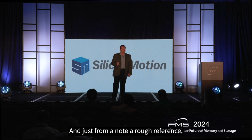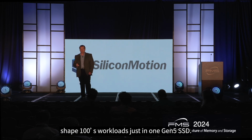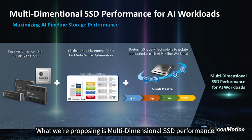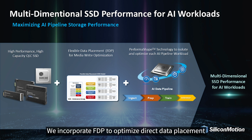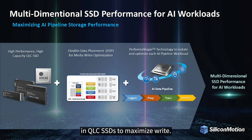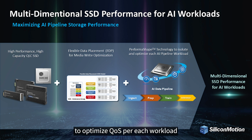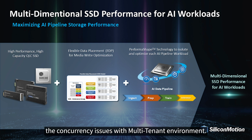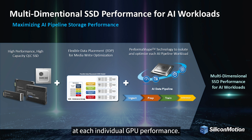And just for reference, our performance shape technology can shape hundreds of workloads in just one Gen 5 SSD. So what we're proposing is multidimensional SSD performance. We start with the industry's highest performance PCI Express Gen 5 SSD. We incorporate FDP to optimize direct data placement in our QLC SSDs to maximize write. We provide SMI's patented performance shape technology to optimize QoS for each workload. And we're trying to remove and isolate the concurrency issues in the multi-tenant environment. This assures that GPU performance on streams of data is maximized at each individual GPU.